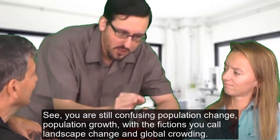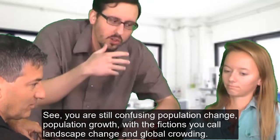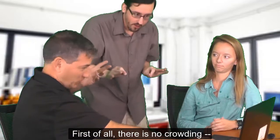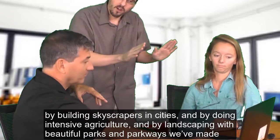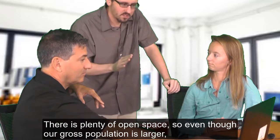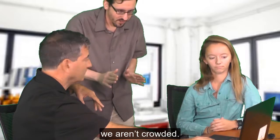See, you're still confusing population change, population growth, with the fictions you call landscape change and global crowding. First of all, there is no crowding. By building skyscrapers in cities, and by doing intensive agriculture, and by landscaping with beautiful parks and parkways, we've made America more beautiful than ever. There is plenty of space, so even though our gross population is larger, we aren't crowded.